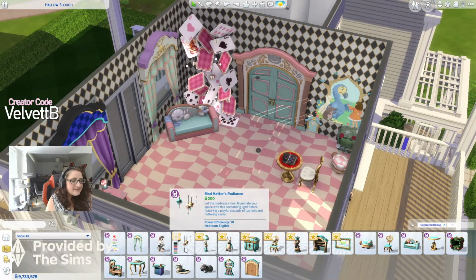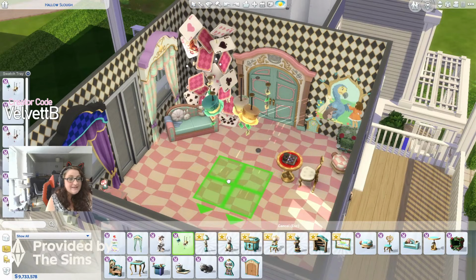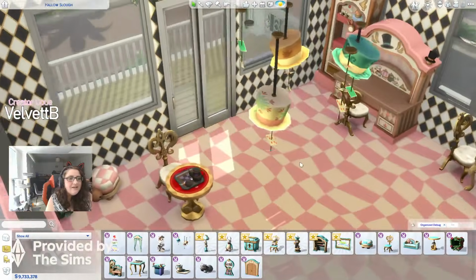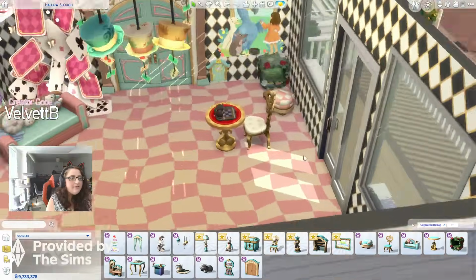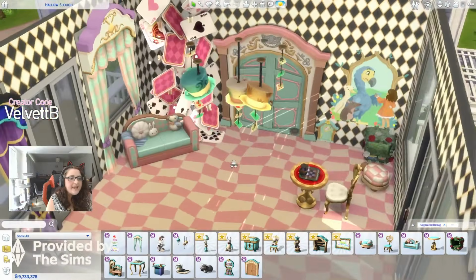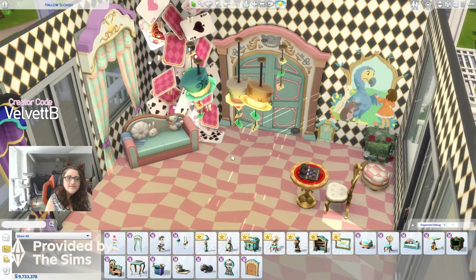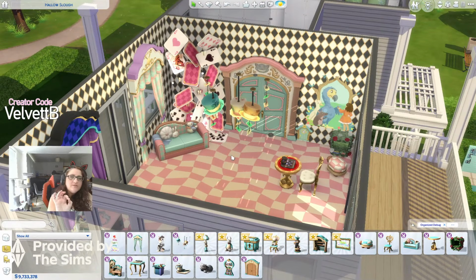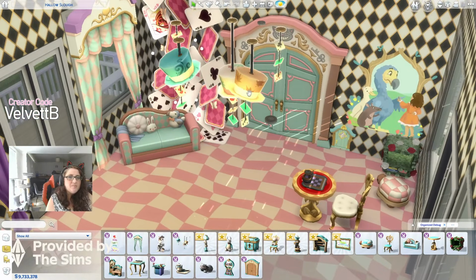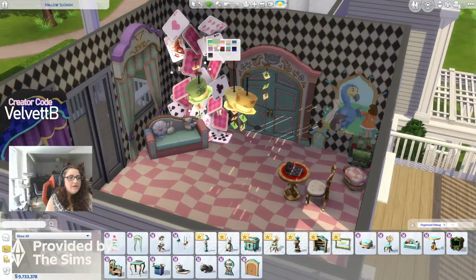Next, we have the Mad Hatter's Radiance. Oh, lights. Oh, look at these. Those are nice. So again, this is on a medium wall height. I think this would probably hang down quite low on a small wall height, so it might cause routing issues with your sim. You might need to size it down on a small wall just to be safe.